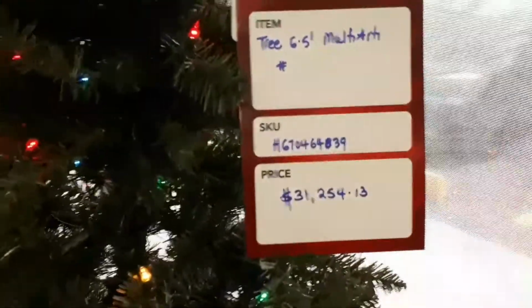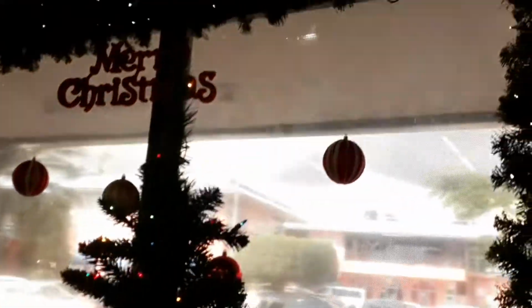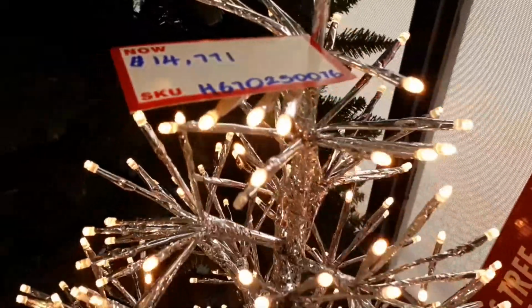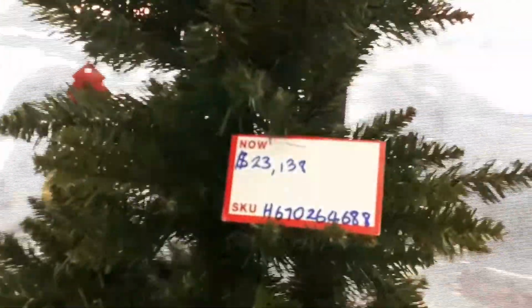And after I was exiting, I saw some of the Christmas trees here. This light up one is 6.5 feet for $31,000. So it's already pre-lit, $31,254. And they had this one here for $8,500 roughly. This one looks like a type of foil paper tree, $14,771. You remember foil paper, the people might say. And they have this one over here as well for $23,200.